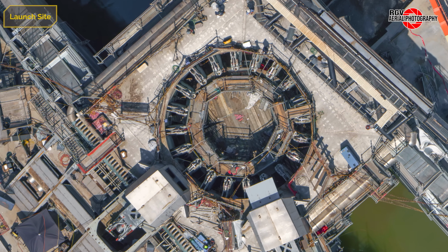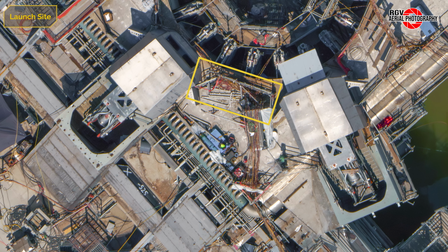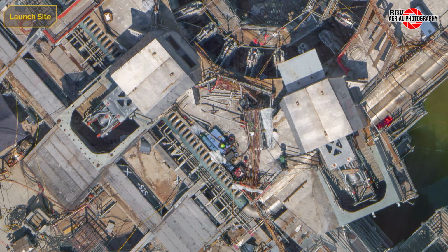Looking closer at the top of the launch mount, we can see all of the hold-down clamps are visible in a single image. Between the two BQDs, some pipe assemblies are seen. Several have what might be multiple outlets that could allow these to be water nozzles for inside the hoods.